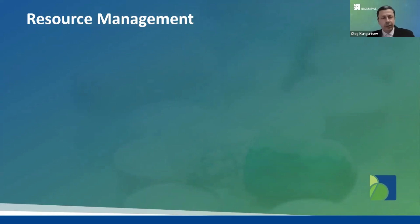Resource management. I would say that the FSP model sets up a little bit higher requirements for resource qualification, resource experience, and productivity. Therefore, we can see that Biomapas' effective resource management is vital for model development. And there are four main parts of this resource management. First of all, search, assignment, and onboarding, then workload management, performance management, and recognition management.